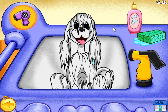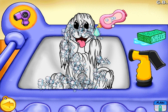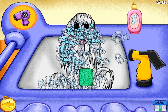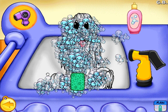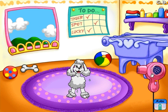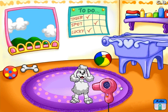Now click and drag the shampoo over the puppy to pour it. Click again to squirt. Now, click and drag the sponge all over the pet to lather up. Use the water hose to rinse off. Squeaky clean. Now it's time to dry her off. All dry, little pup. Now it's off to the grooming table.